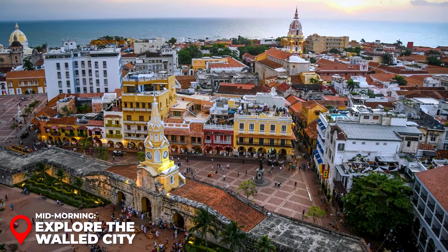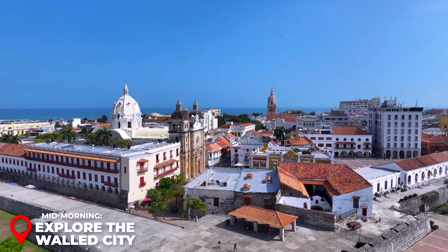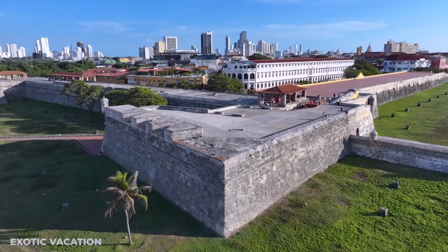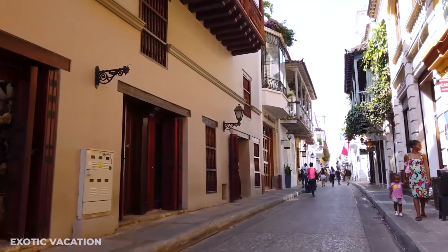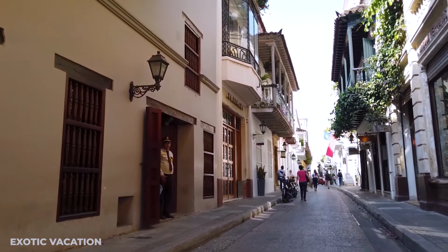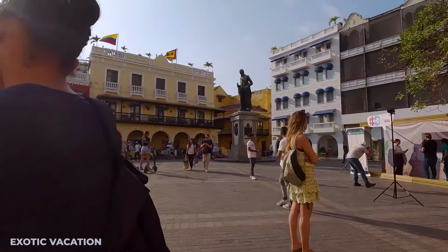Mid-morning, explore the walled city. After breakfast, you'll be in the perfect spot to start exploring Cartagena's enchanting walled city, the historic heart of the city. This area is steeped in history, with its walls originally built to protect the city from pirate attacks. Today, they stand as some of the best preserved fortifications in all of South America, stretching for about 6.8 miles, 11 kilometers, and offering a glimpse into Cartagena's colonial past.